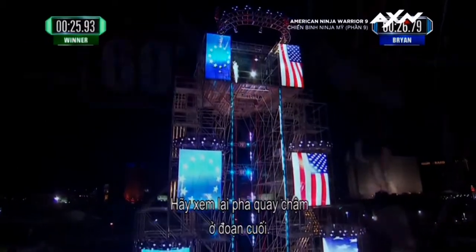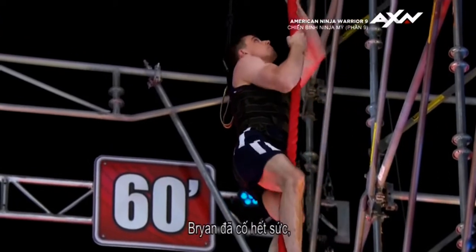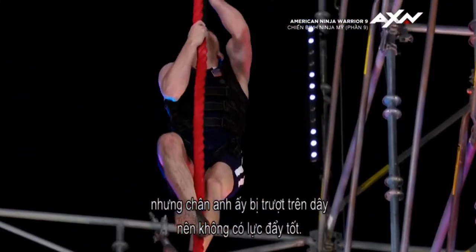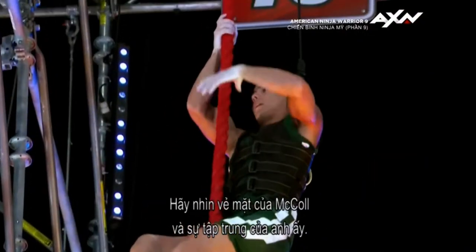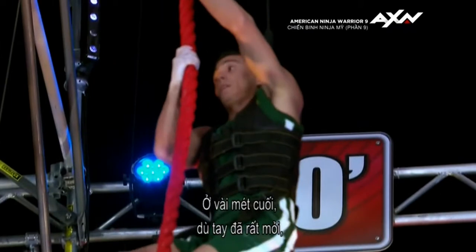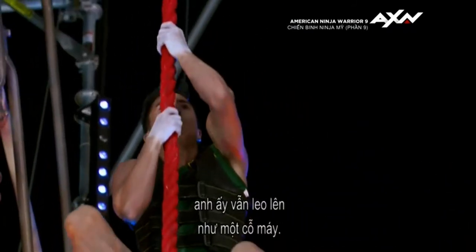Look at these guys in slow motion near the end. Sean Bryan was giving it everything he had, but his feet were slipping on the rope, and he wasn't getting a good push-off. Compare that to Sean McCall. Look at his face and the concentration. Even in those last few feet, when his arms had to be exhausted, he was still pumping like a machine.